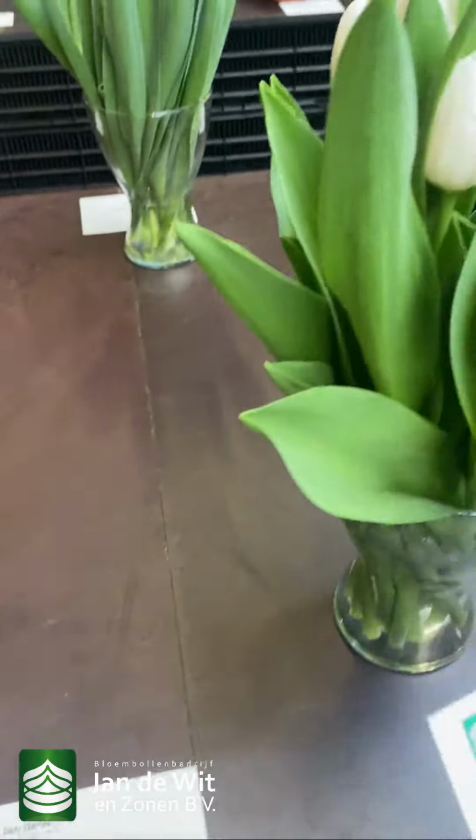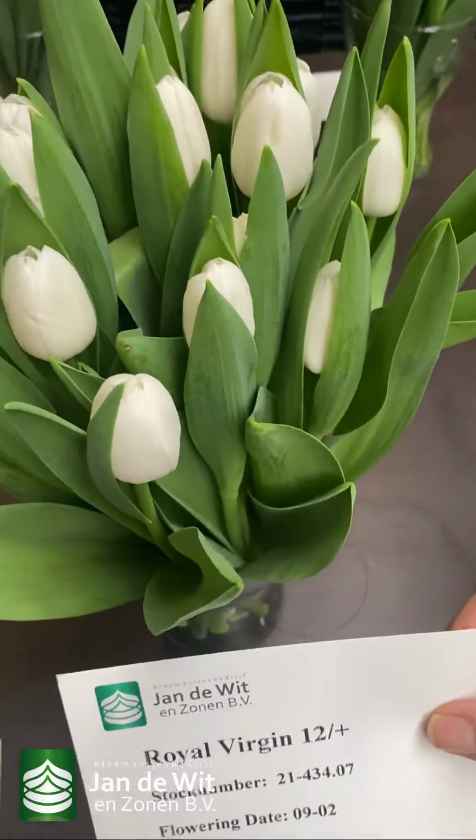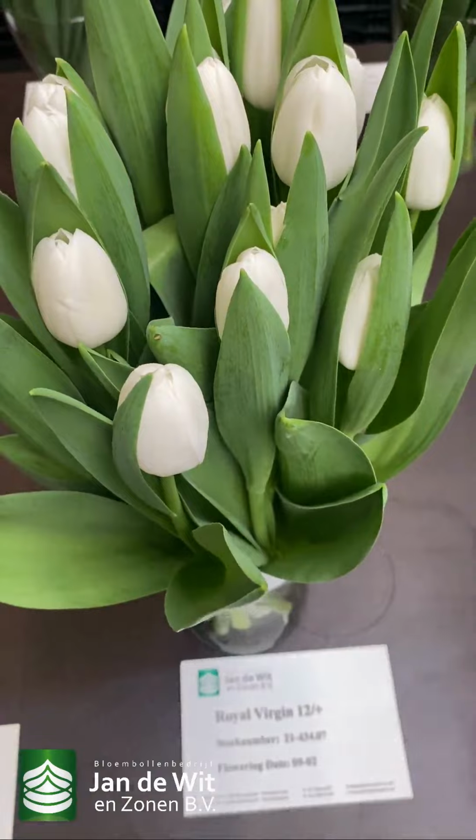Here we see the white ones, Royal Virgin. A nice quality. The flower is not really big, but it's still a very useful variety.